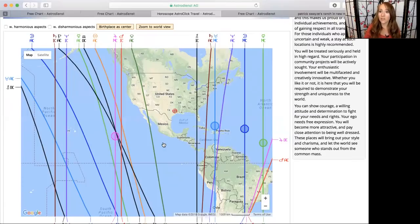If your Mars is really nicely aspected, it can be really good, especially if you're looking to become more active, more willful, stronger, physically, mentally, all of that. But it can also be a difficult line. So it depends, again, on what you're going for and what's going on in your chart. So we did Mars, Mercury, Venus.